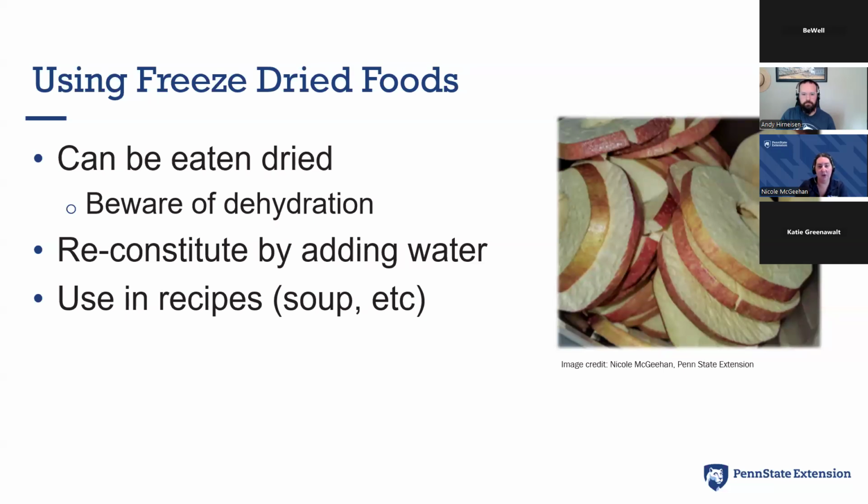These are becoming a lot more popular, and although freeze dryers are still pretty expensive, they have come down a lot in cost in recent years.